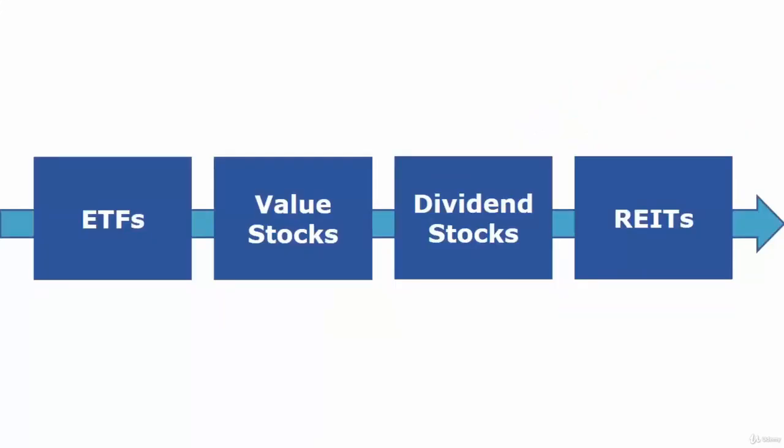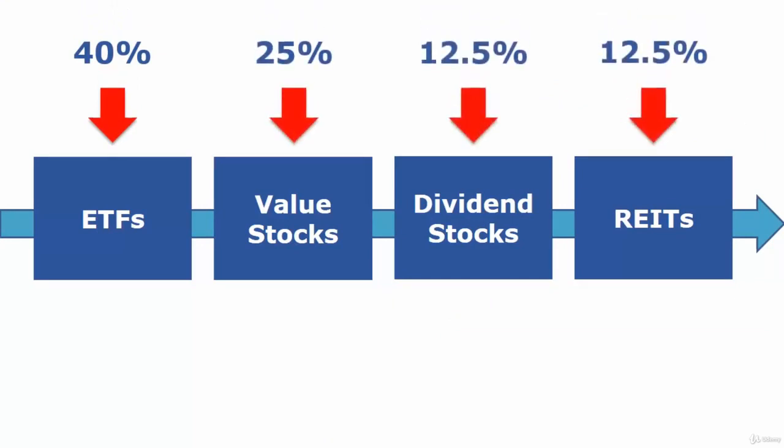In order to build your investment portfolio, you may allocate your money as follows. Put 40% of your money into ETFs. Invest 25% in value stocks, and the remaining 25% in some income-producing assets like dividend stocks and REITs. Investing in ETFs is very important because they'll bring you a stable long-term profit. Make sure that you'll invest at least 40% of your money in this type of investment.